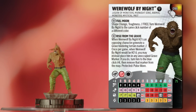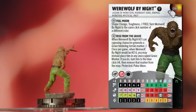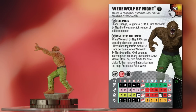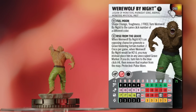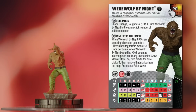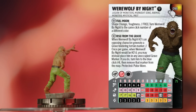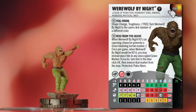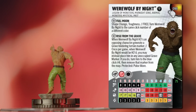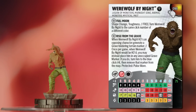Legion of Monsters, Midnight Suns, Animal, Monster, Mystical, Past, Full Moon, Shape Change, Toughness, Free. Turn Werewolf by Night to the same click number of a different color. Okay, he can go back and forth. Rise from the Grave. When Werewolf by Night KOs an opposing character, generate a grave hindering terrain marker. Once per game, when Werewolf by Night would be KO'd, you may instead place him in any unoccupied grave marker. If you do, turn him to the blue click number 4, then remove that marker from the map. Protected, Pulse Wave. Okay. Once per game. I wish that didn't say once per game. He could just keep on popping up in grave markers. We've already seen a figure in this set that can generate grave markers in the zombie. So definitely going to play nice with some zombies.